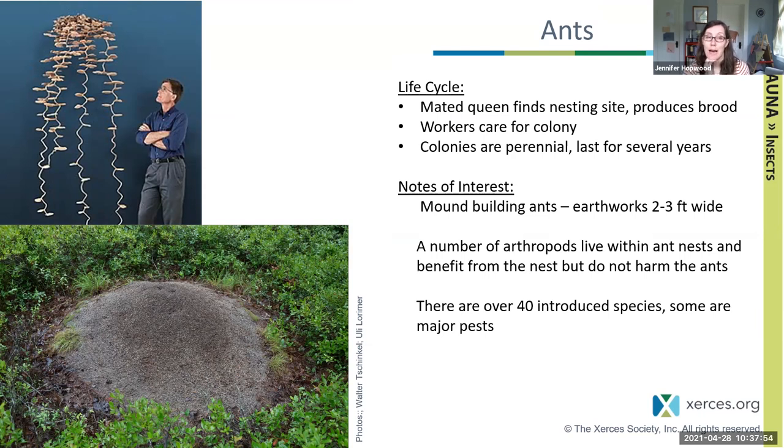In this picture in the top left, this is a plaster cast of an ant nest taken by the man in the picture, Walter Tschinkel. These nests can be up to 12 feet deep and can have tens of thousands of workers within them. He called them nature's grand architects.